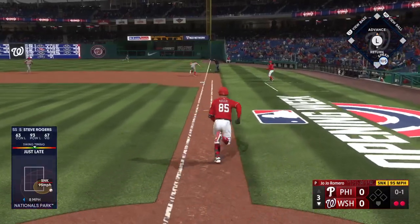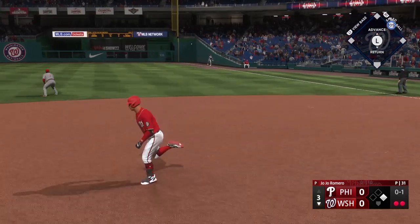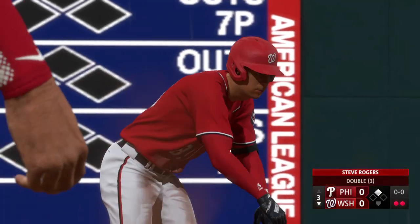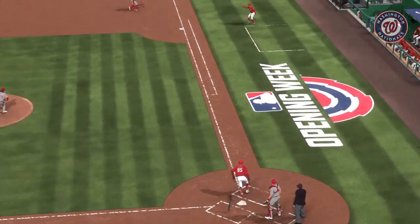On the ground, right side. Reaches for it, but it gets through. To second, and he's safe. He quickly went from hitter to base runner. Love when guys make that transition, and he's got speed to put on a show.